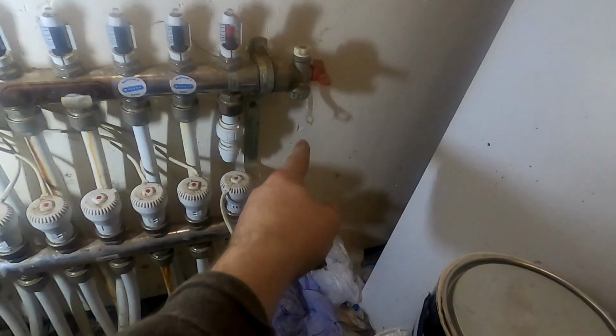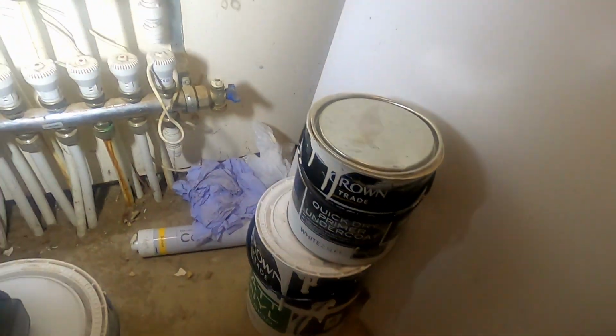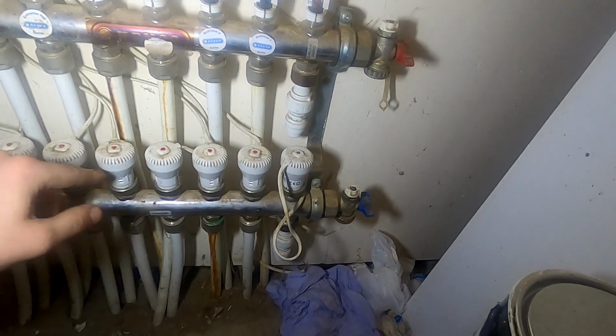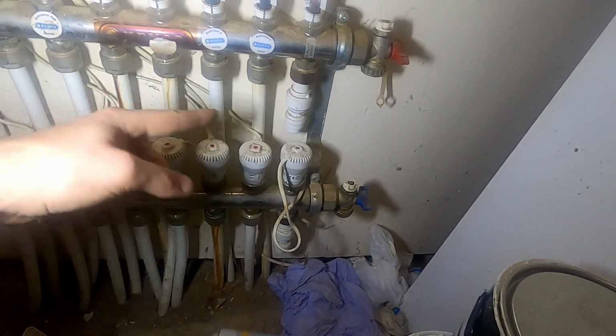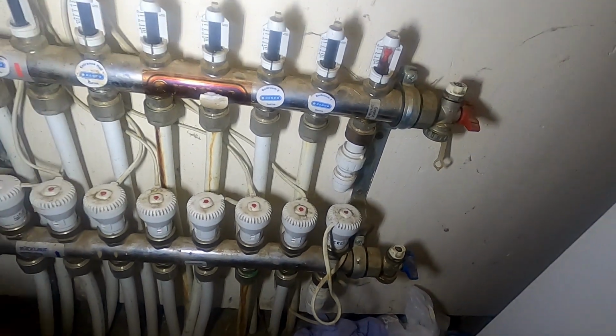I know you can connect it to the mains and then flush it out like that. I just do it with a transfer pump. It's the same difference, but this way I can fill this full of inhibitor and it makes it a lot easier for me. So I'll make sure all these are open. We'll pump it all round, and then we'll just do one circuit at a time just to get all the air out. These flow gauges, that need work.